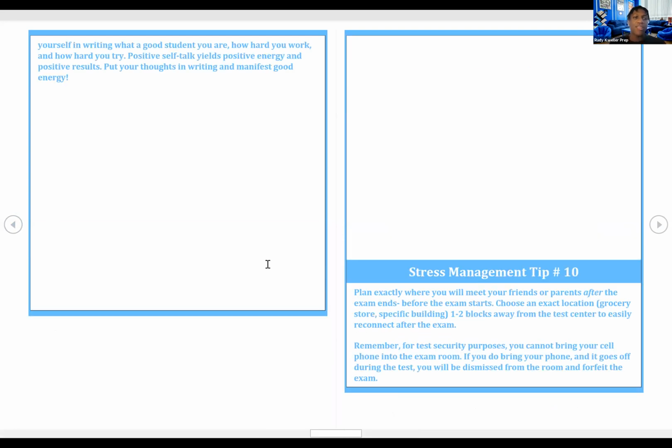Remind yourself in writing what a good student you are, how hard you work, and how hard you try. Positive self talk yields positive energy and positive results. Put your thoughts in writing and manifest good energy. This is a top tier tip. Seriously, everybody, speak to yourself with love.